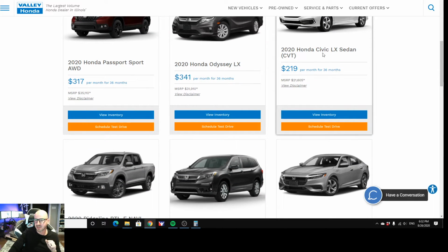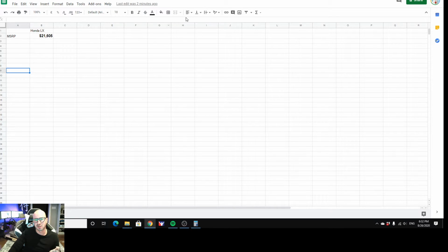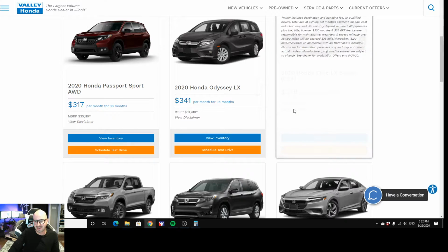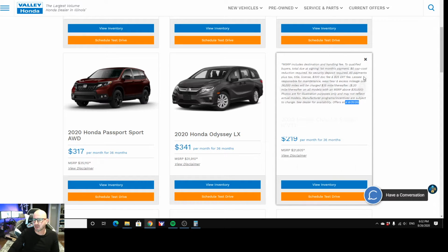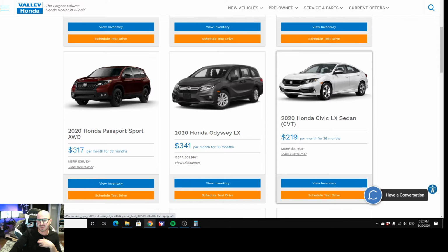And if you go to the Honda Civic LX sedan, which is what we're comparing, 36 months, the same MSRP that I just put here, 21,605, and we go here, it's $219, which is way lower per month. I wish if I clicked here, it would tell me if it's 0% down payment or not. And the offer ends at the end of August. So I'm pretty sure that if I email them, they will tell me there is a down payment here.